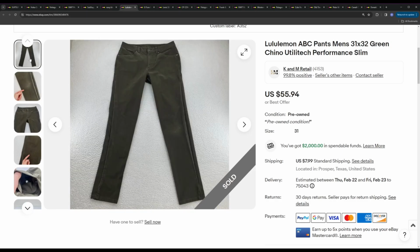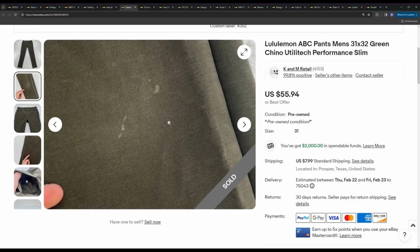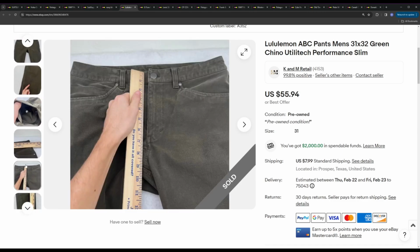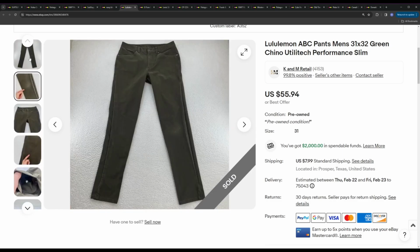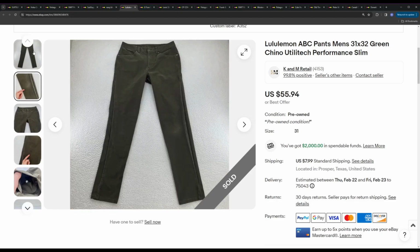Next item is a pair of Lululemon ABC pants. These were just some dark green ABC pants. Find a lot of Lulu pants. I think every week we have a pair or two in these videos. These had some stains on the knees, but they still sold for the full ask price of $55.94 plus shipping. Size 31. They look like an ultra slim fit, but anyways, Lululemon, super good brand. It's in every video, so I'm gonna skim over it, but their pants do really well. And I believe we paid probably about $10 for these at Goodwill.